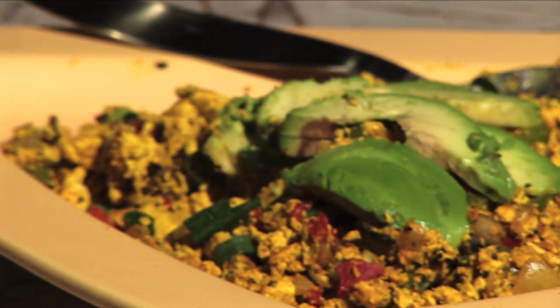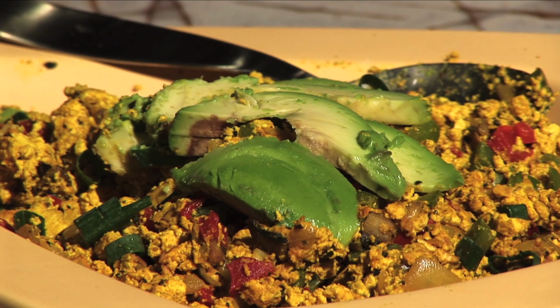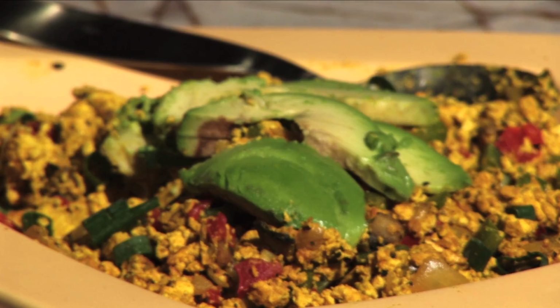It smells fantastic. What do you think? Grab a fork. We'll give it a shot. Bon appetit. We're going in. It is so good. It is really good. You think that this could maybe help you out with your breakfast cravings a little bit, your egg cravings? You've definitely done it. And even people that are a little hesitant, they say tofu's gross, tofu's disgusting. Do you think that this would fit the bill? Oh, this is great. Awesome. It's fantastic.